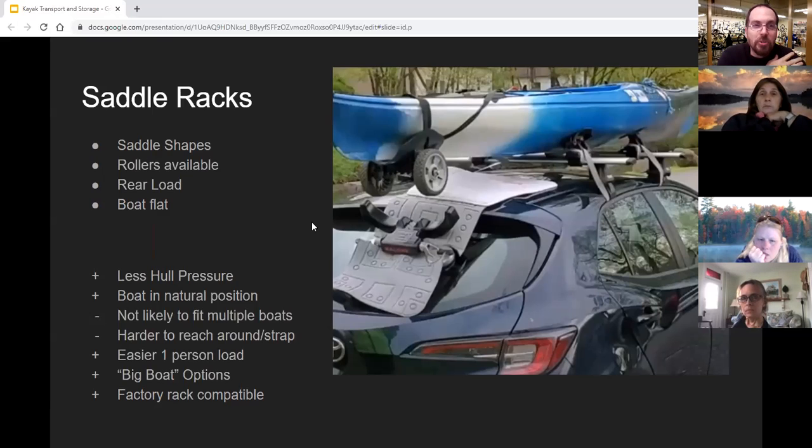Some advantage of the saddle system is your boat's flat. So it cradles it nicely, takes some of the pressure off it. It's easier for one person to load it. If you have a fishing sit on top kayak, there's some cradles there that have a heavier load. The folding style is usually good for about 140 pounds. I think there's some 175 pound ones for the big kayak ones or big fishing ones.